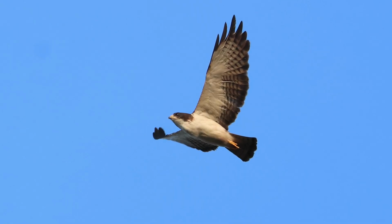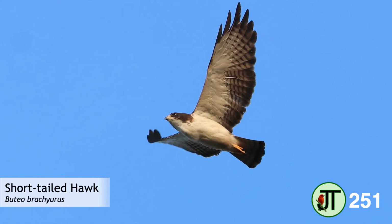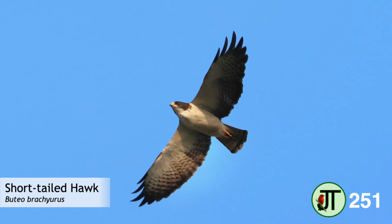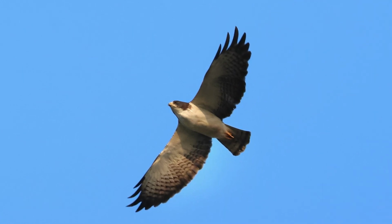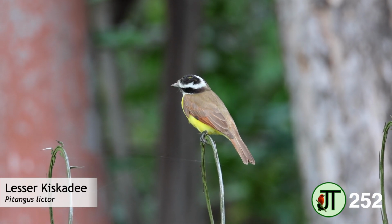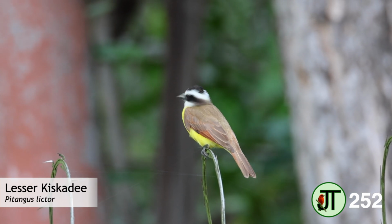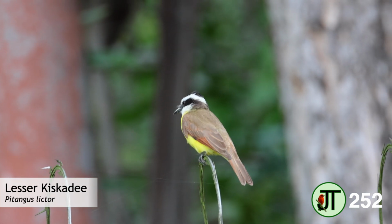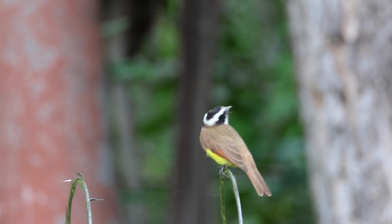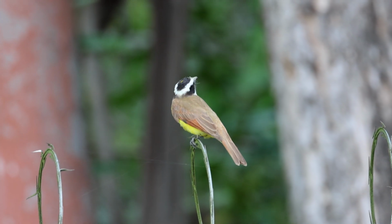A flyover short-tailed hawk was a nice surprise. This species is found in the United States, but only in southern Florida where it's rather rare. And this lesser kiskadee was hawking insects next to the parking lot as well. This is one of several flycatcher species found in the tropics that have similar plumage of a yellow breast and a bold black and white face pattern. I'll be showing some of the others in a future video in this series.